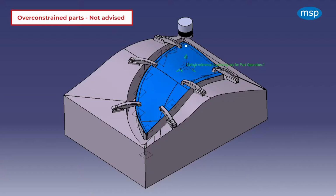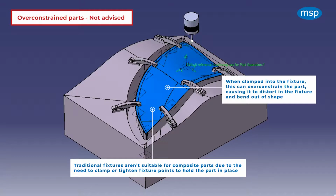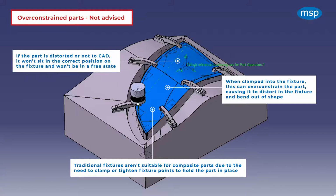So to start with, this is a typical fixture that we see on the shop floor being loaded into machine tools, where the surface of the fixture is the negative of the CAD surface, and then there are physical clamps on the top holding that part down onto that fixture. And there's a few errors here that get introduced by this type of fixture. One, if that part physically isn't correct to the CAD nominals, maybe there's plus material, then that part won't mate to that surface of the fixture correctly.